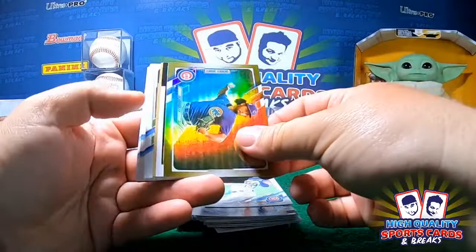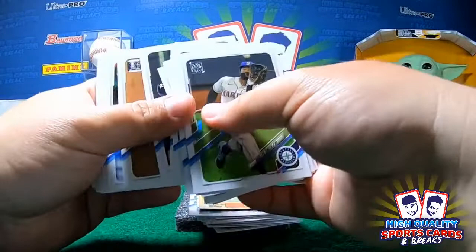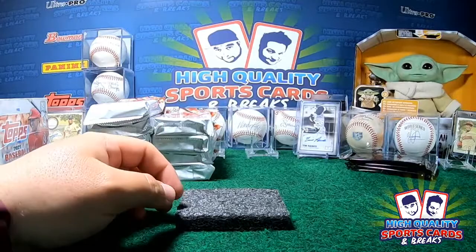Gold foil. Mariners, Ichiro, Willie Mays. So no auto here. The auto is going to be in the second pack, in this pack right here. So if that's the same configuration, it's going to be the auto here. So I'm not going to pick the auto yet.